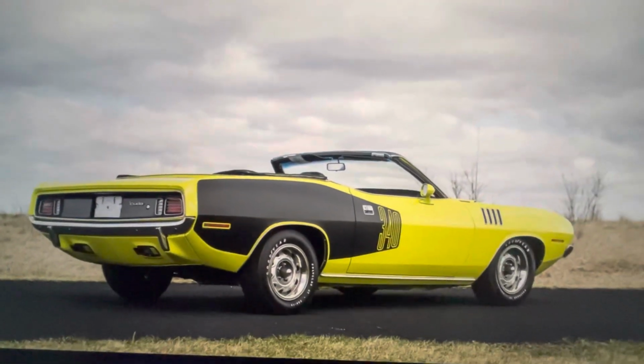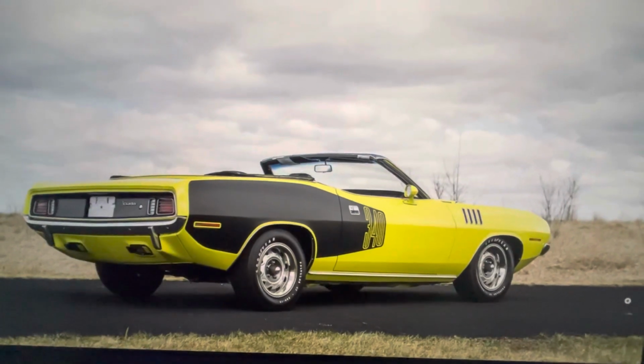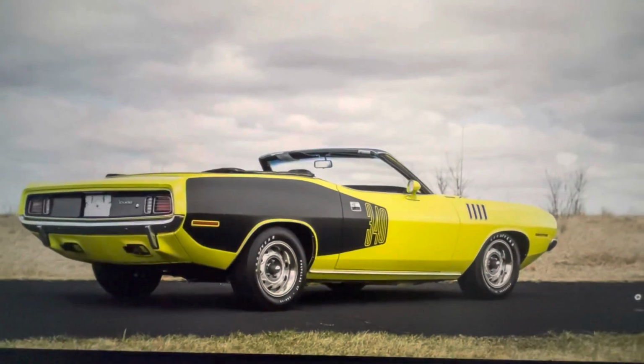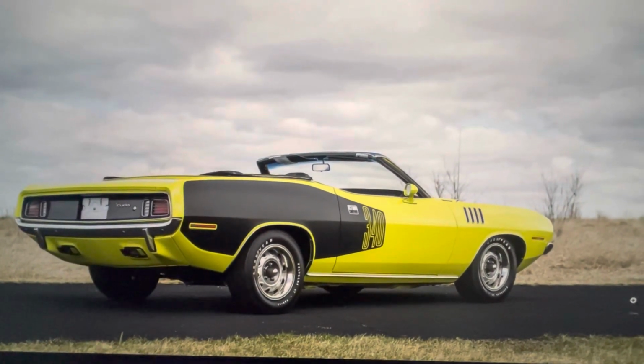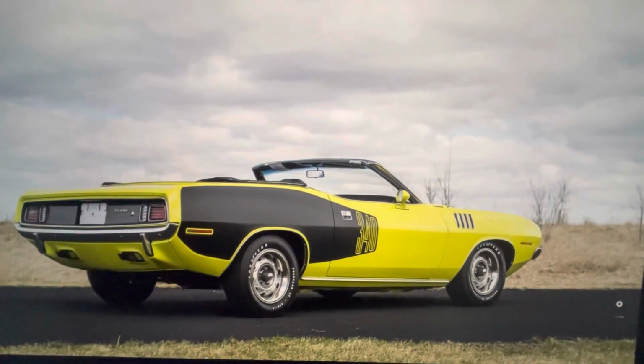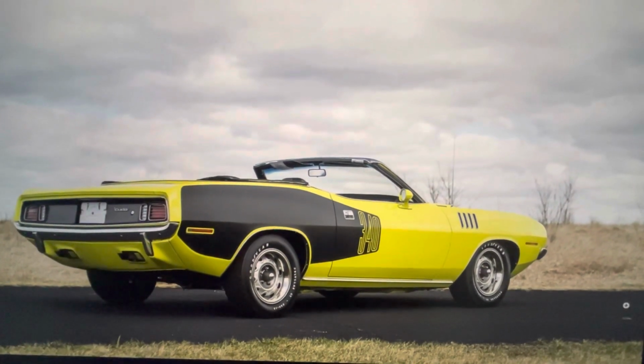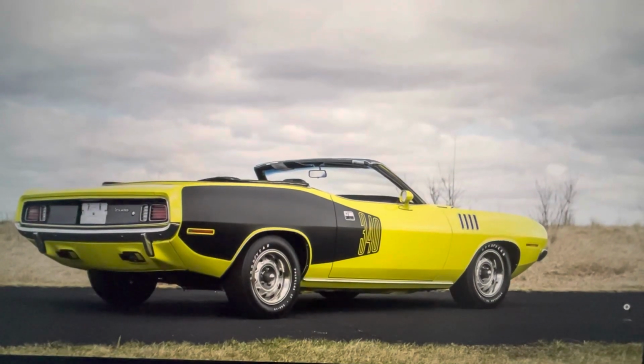I have a question for you. Should I buy this awesomely cool 71 CUDA Convertible 340? This is a numbers matching car. It is equipped with the billboard originally from the factory. It was an automatic that somebody converted to 4-speed, but he has the original transmission, the automatic TorqueFlite, and I said, put it back.